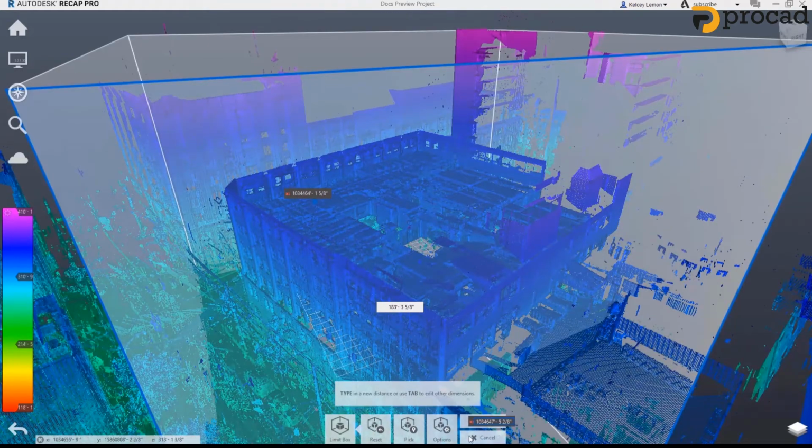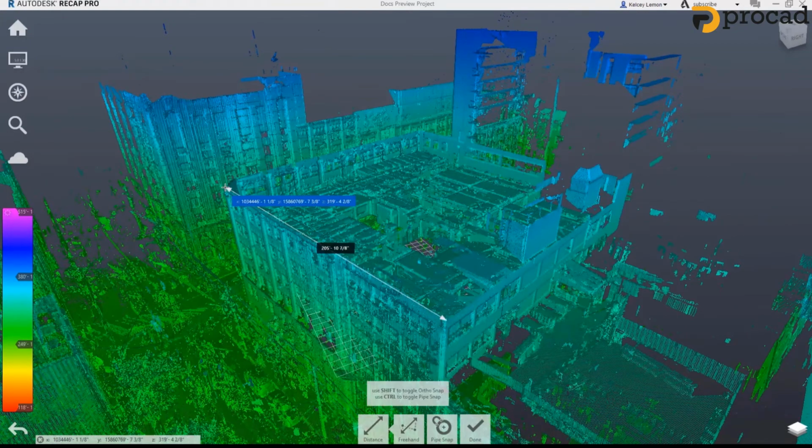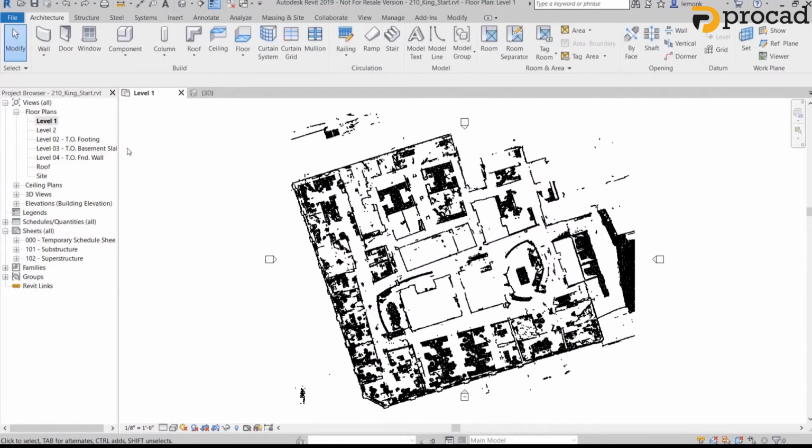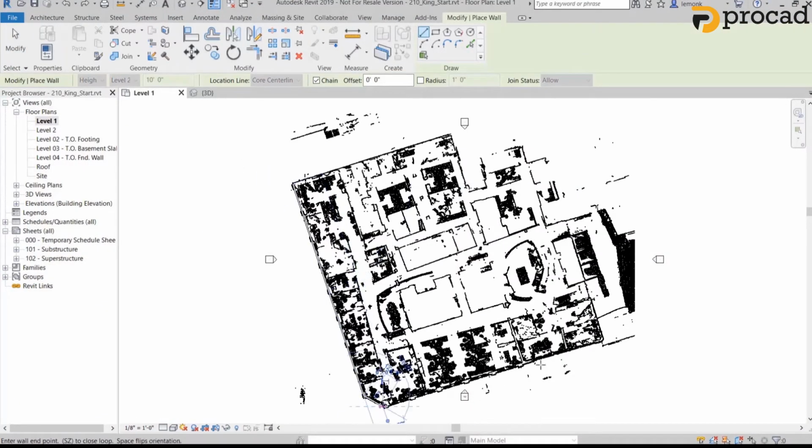It's also possible to spot dimensions and points of interest to get a sense of the scale of the building envelope, for example. Once you save your work in Recap, you're able to link the data into Revit with an insert link process and use the data as the basis of your design development.